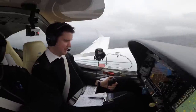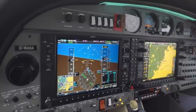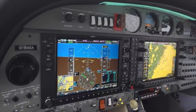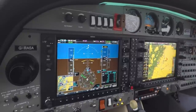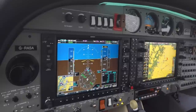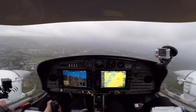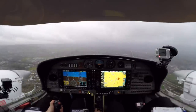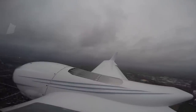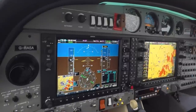At 3 miles, we should be at 1250, so not doing too bad. I'm trying to increase my heading to the left to get back onto it. 3 miles, 1250. Oh, stop the descent. Cause a rudder in as well. Yep. And at 2 miles, we should be at 880. That's coming back on now, isn't it? Yep. 2 miles, 880.